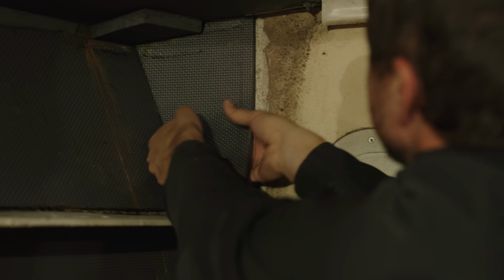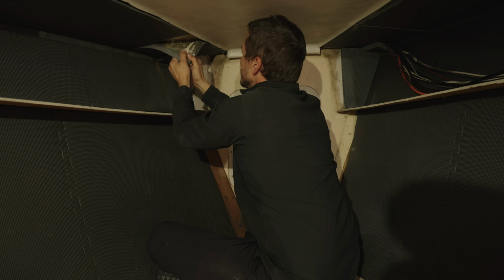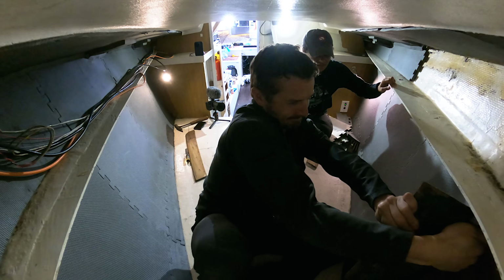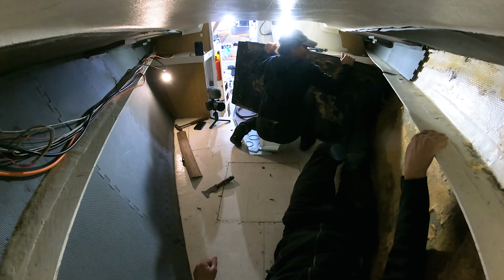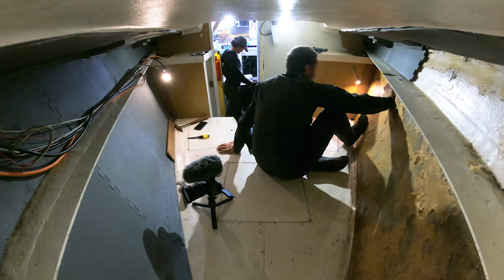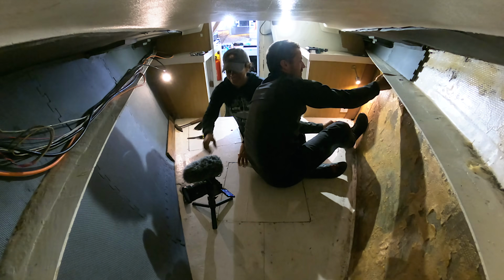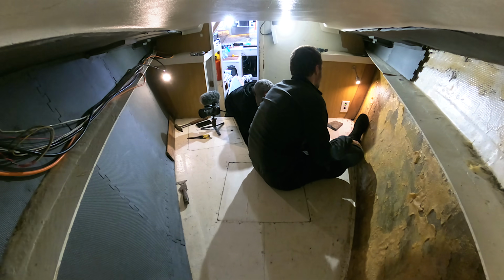Who installed this stuff? This might be the most annoying part of the whole project, removing all this foam. But look how thin our hull is. Yeah, it's kind of scary. Don't push it too hard. When we build this in, I'm gonna reinforce that, and this shelf is actually gonna have reinforcing, and this is gonna have reinforcing. So it's all gonna be significantly stronger when we put it back in.